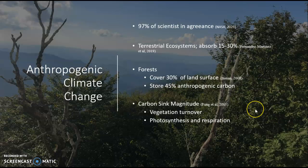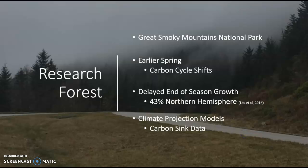Magnitude and capacity of carbon sinks is determined by vegetation turnover rate, also known as the time elapsed between input of a carbon atom through photosynthetic fixation and its loss through respiratory and non-respiratory pathways. As most of us know, the sun is crucial in photosynthesis, an aspect of this project we will be discussing later on. Forests are under tremendous pressure due to climate change, impacting start and end of growing season. Consequences include reduction in capacity of carbon storage, triggering late spring leaf out but early spring bloom. For this project and the deliverable, the focus will be on the Great Smoky Mountains National Park.